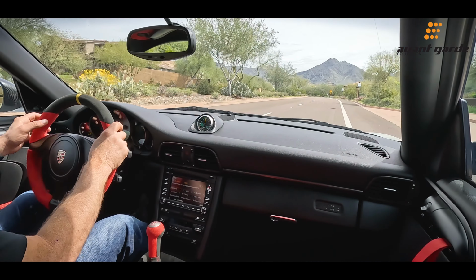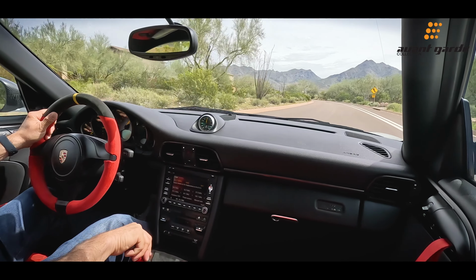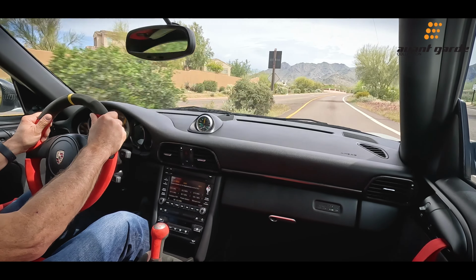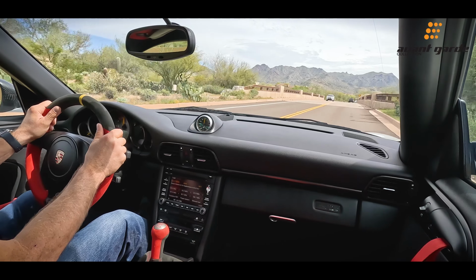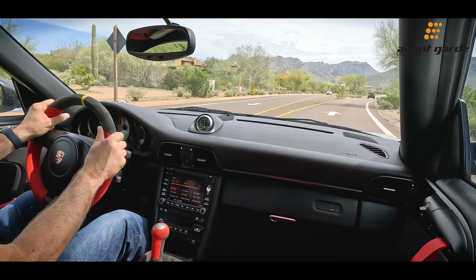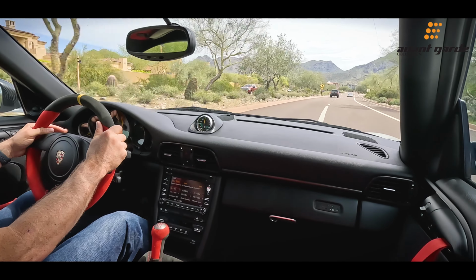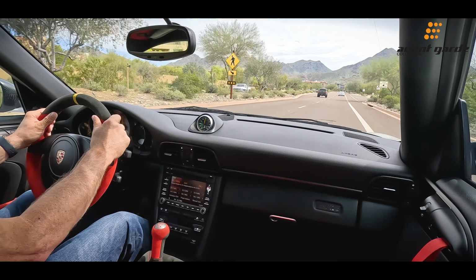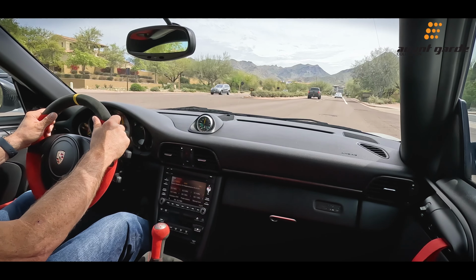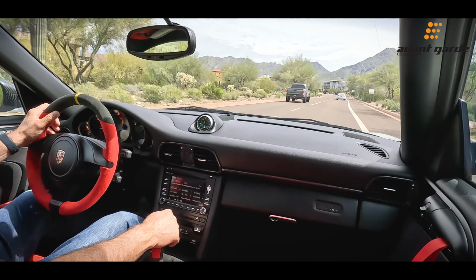Here we go. All right, let's take this GT2 and see what she does. Holy cow, she pulls like a freight train. Just can barely shift fast enough. That's exhilarating. The 997 body is one of my favorites. It's so much tighter and smooth and just more compact than the new 991, especially the 992. Those cars just feel really big to me. 997s just are like the right size.